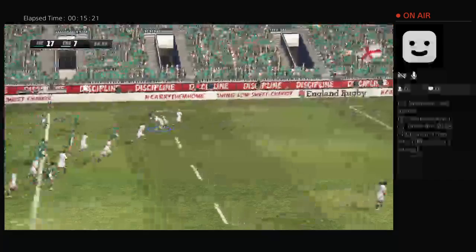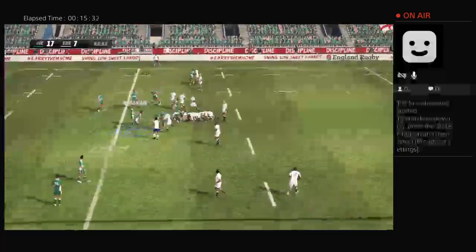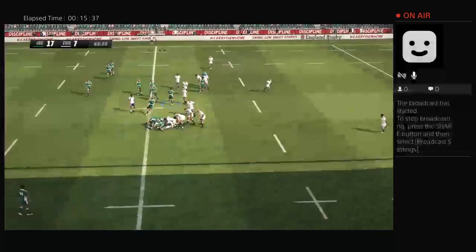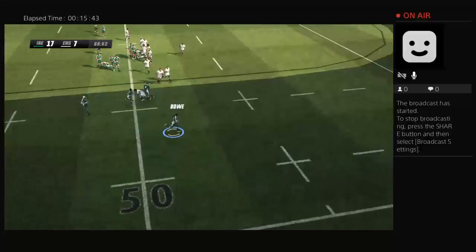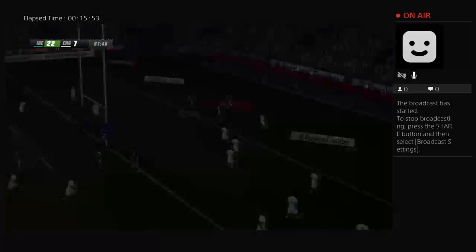I think the ball is still alive here for Ireland. Ryan thumped into the ground. They've got more players at the breakdown here. Lovely tackle. Carney forced back in the tackle. Shut down with a brutal tackle. He's got some pace. Bo charges towards the try line. And he's in. That's the right place to score a try.